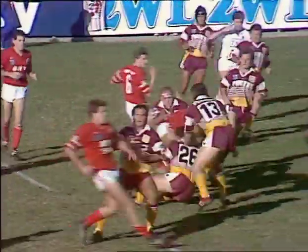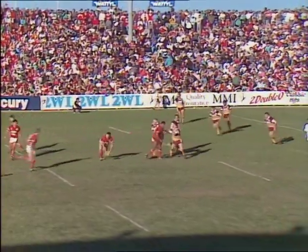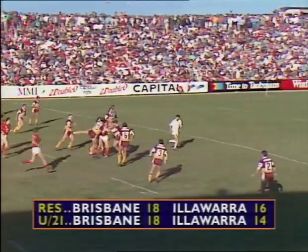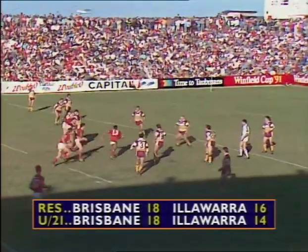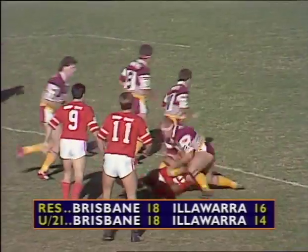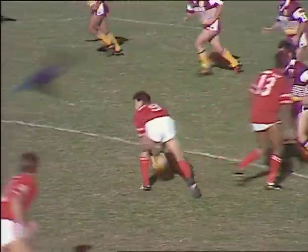This is Russell with it. Tackled by that man, Brett Lemaine. Broncos off to a good early start here today. They won the two early matches, President's Cup 18-14 and 18-16 in reserve grade, and they were trailing in that one up until about the last couple of minutes. So it's been a good performance from them.